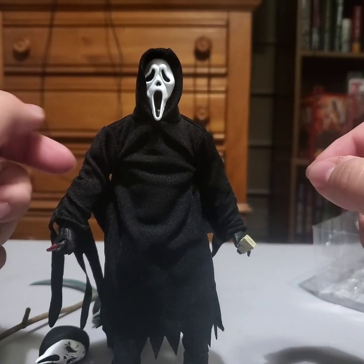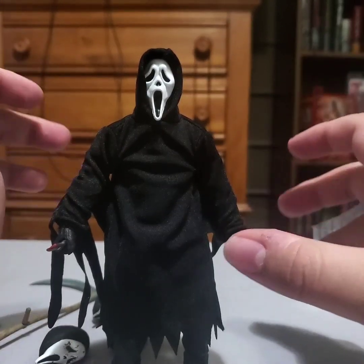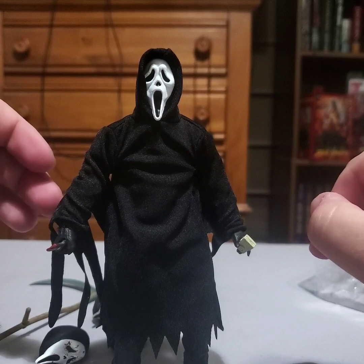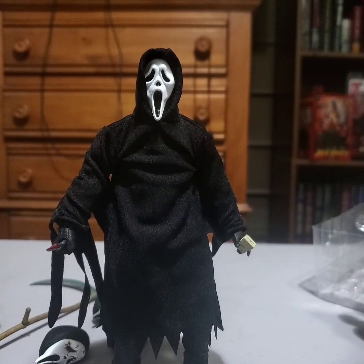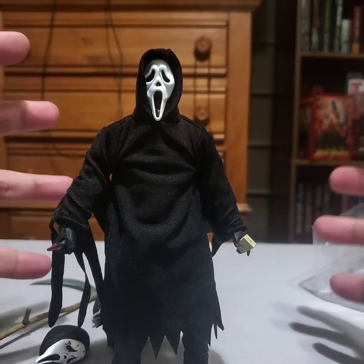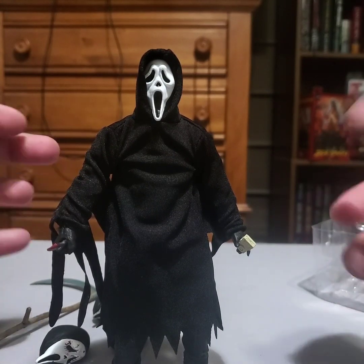So that's about it. A quick, easy look, not a review per se. And when you have a short look at a figure like this, I think that's the best thing, because there's not a lot to complain about. So yeah.